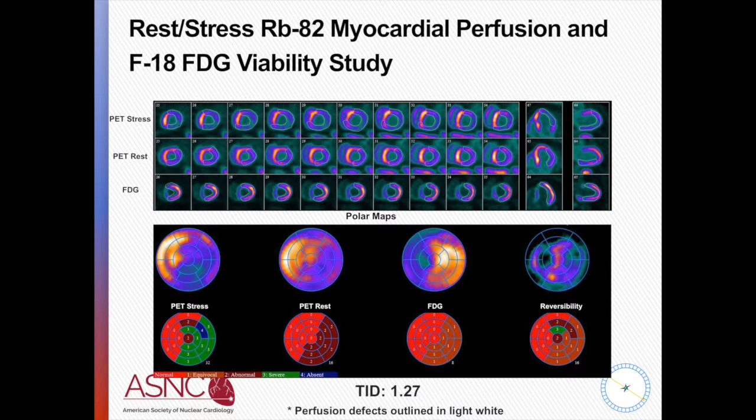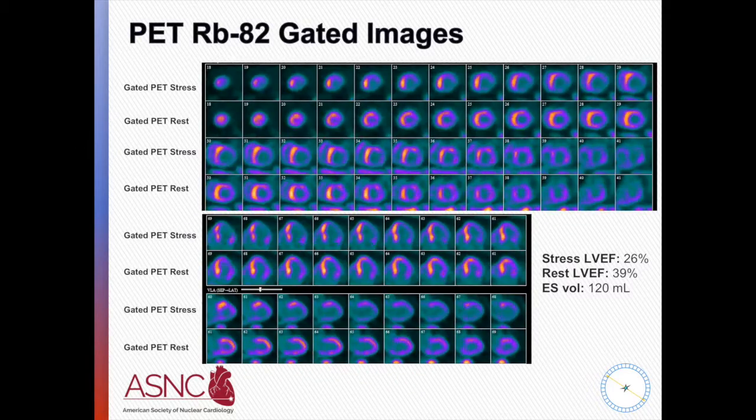Lastly, I think it's important to mention that when you look into the qualitative and quantitative assessment of this study, there's evidence of dilatation of the LV cavity with stress. And at the bottom of the slide, we can see that the measured TID ratio was 1.27, which is consistent with the transient ischemic dilatation, which has important prognostic utility.